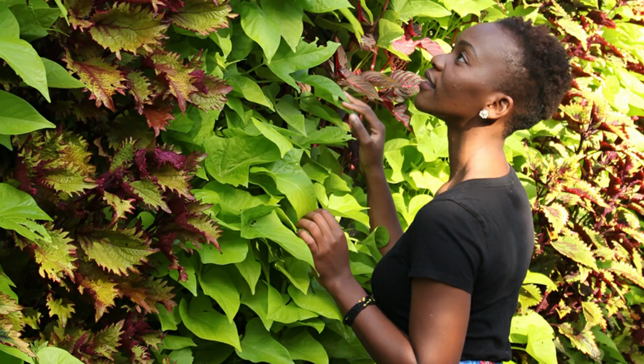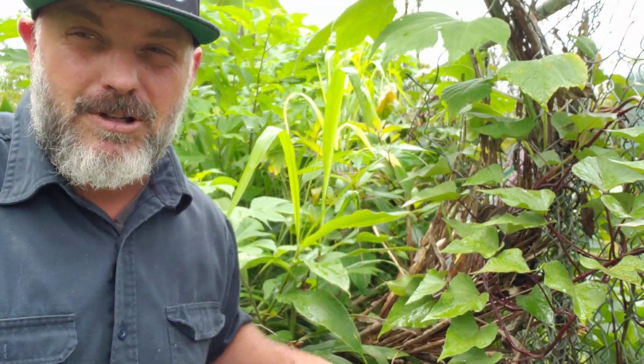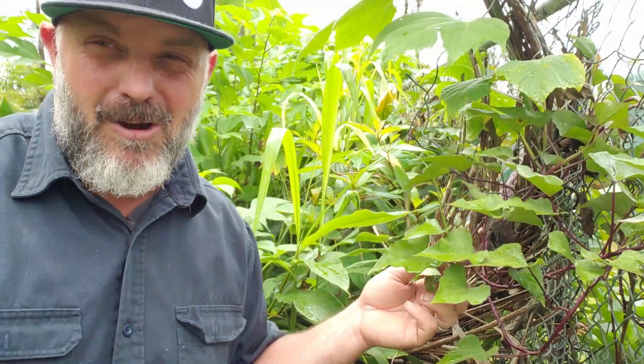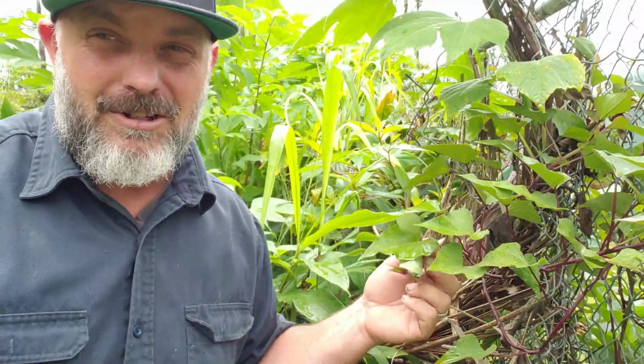Now, when you grow it as a vine, you're not harvesting it as much for the tubers, but more so for the greens. And it is a really easy plant to grow. And because of that, it should be thrown into your food forest.